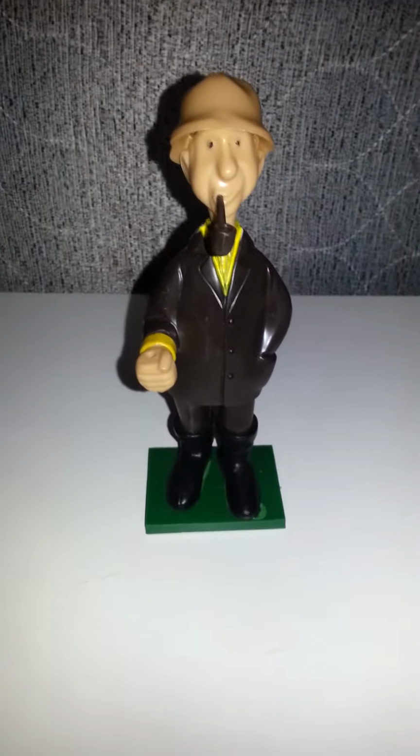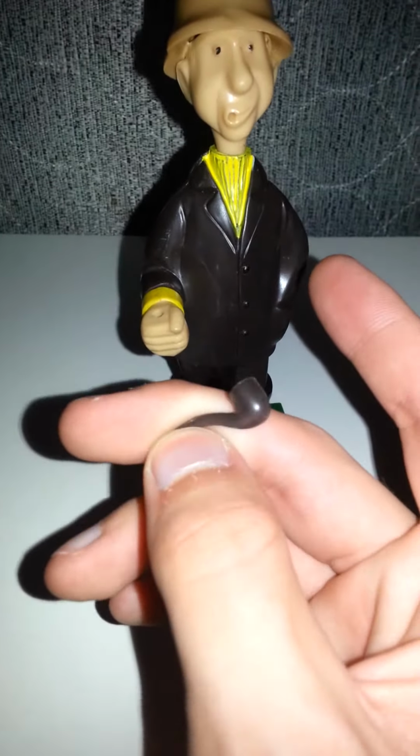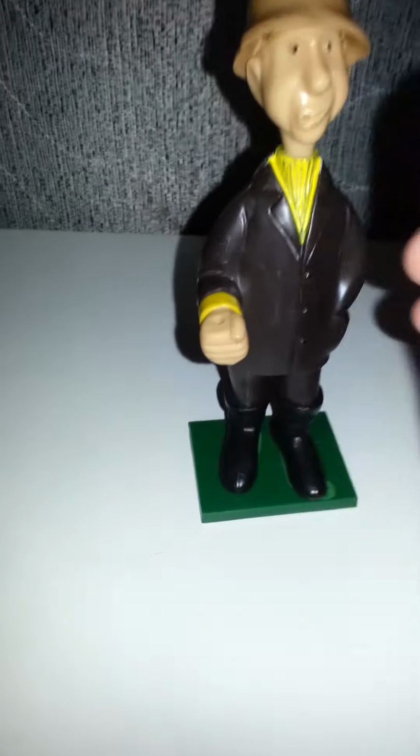Okay, this next item is actually missing a piece, unfortunately, but it has a piece that probably a lot of them are missing. I believe this is a sailor, but I think he's missing a cane or something like that. The removable piece is right here, his pipe. And I bet this is probably one of the hardest pieces to find when it comes to these little figures here.